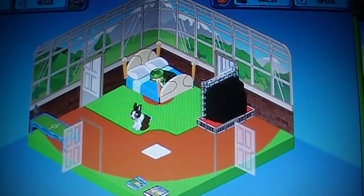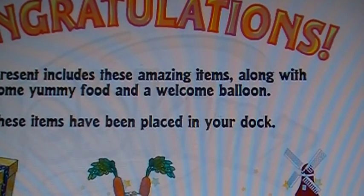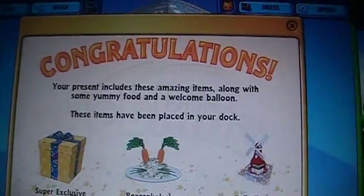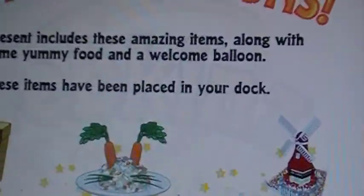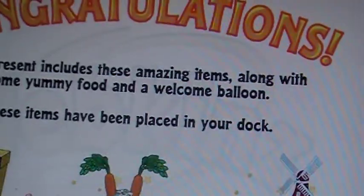So we will open her gift box. Oh, cool, look at that. It has little flowers around it and everything. I got a super exclusive gift box, boring coleslaw. Oh, so that's what that puke looking thing is. It's coleslaw. And a tulip tower windmill and a wish token.